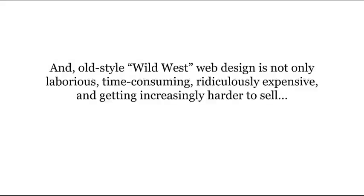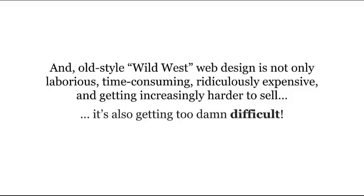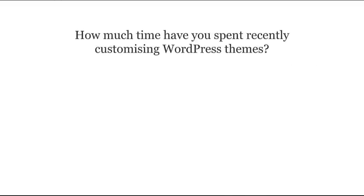And we know that this old style Wild West web design is not only laborious and time consuming and ridiculously expensive and actually getting increasingly harder to sell, it's also, I think, getting too damn difficult. How much time have you spent recently trying to customize WordPress themes, right? I've pulled my hair out. I don't mind telling you this, right?